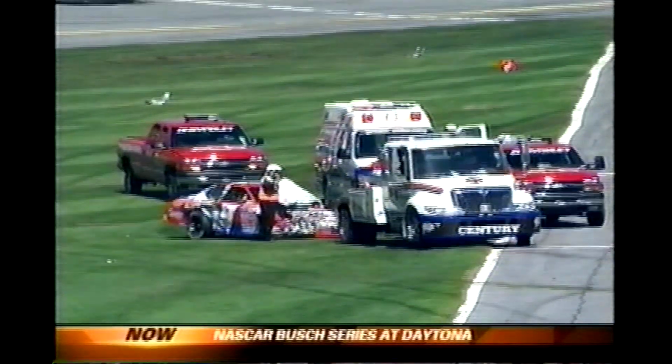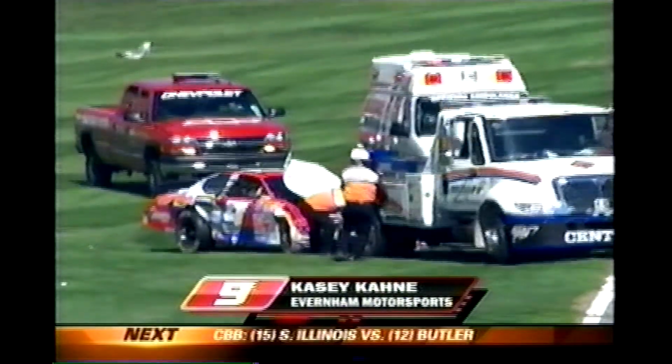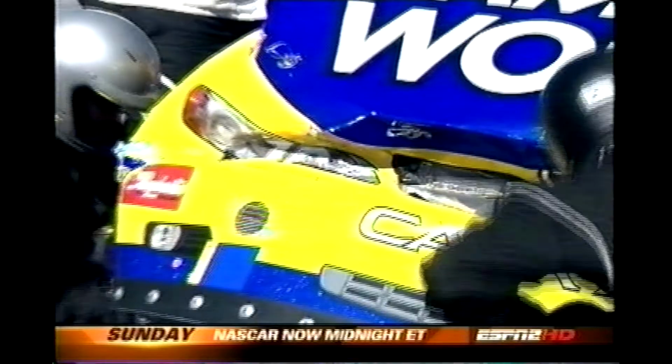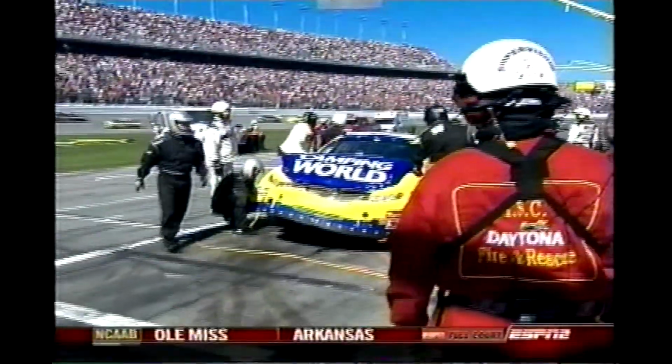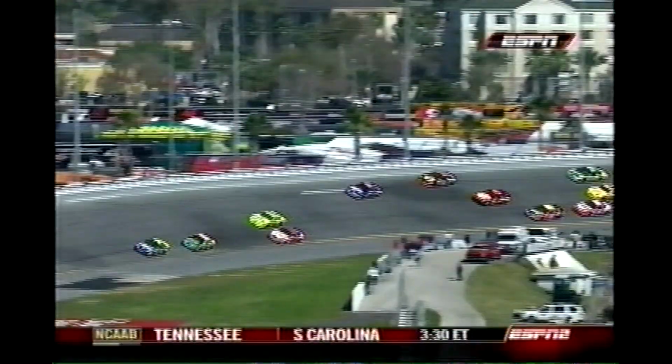Back at Daytona, we are under caution here for the second time today in lap 16. A major melee off of turn four. And there are the remains of the Casey Kane car. And there's the 10 car involved. Also, John Andretti, the Camping World Toyota, one of the quicker cars in the field today. And let's see if we can show you what happened.